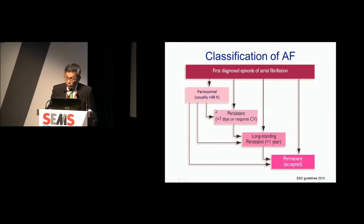Or does it last longer than that, more than 7 days, or you need some form of intervention? Usually some drug intervention. You need to give them some form of antiarrhythmic drugs to restore normal rhythm, or electrical cardioversion to restore normal rhythm. In this group, we call them persistent atrial fibrillation.